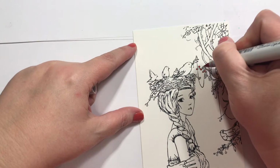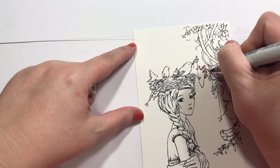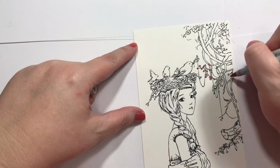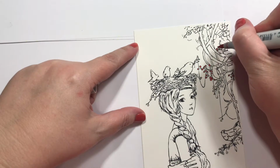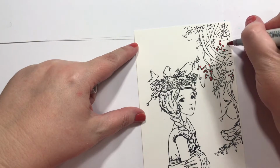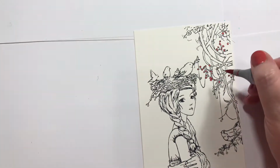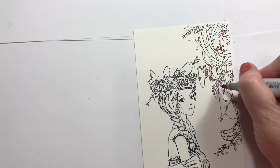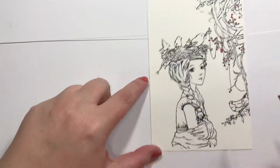So we'll be doing a little bit of rambling, don't worry, but I'm going to try to go decently fast because this is not a lot to color, but at the same time, it kind of is. It's tiny, like little berries and things. I'm assuming they're red berries in the forest. I don't know, but the red gives it a pop of color, so we're going to go with that. And now I'm all sniffy. Ugh. Okay. There, right there. And more down here.